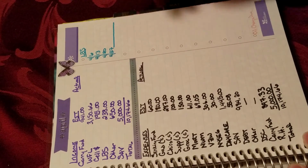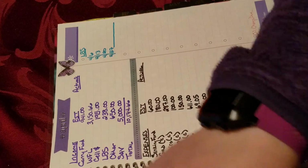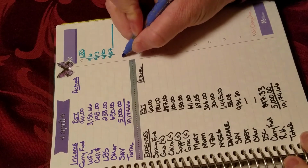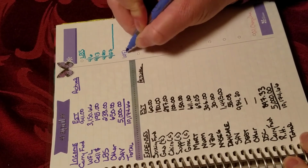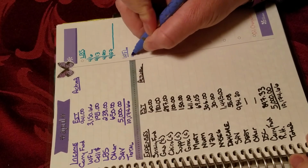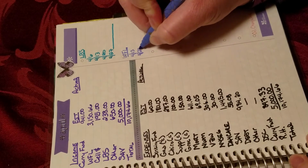For a total. And then my income, which shouldn't change unless I have overtime, which I get paid every other week, so I should be paid on the 13th and the 27th.